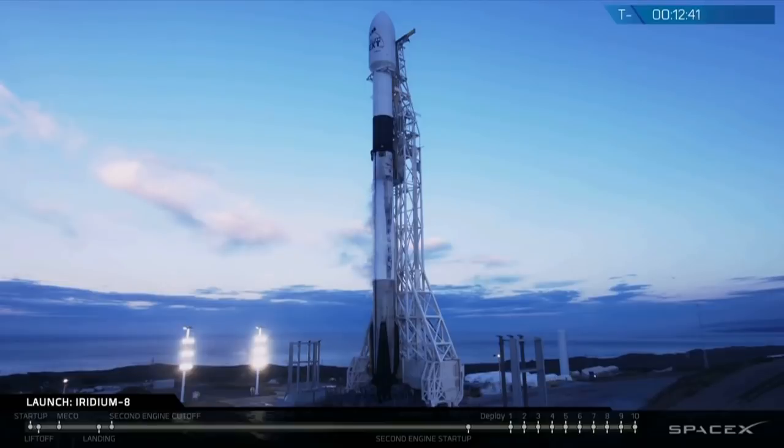Now you can see in the first stage the soot. That indicates that this booster has flown before. It previously supported the Telstar 18 Vantage mission in September out of Cape Canaveral. So today will be the second flight of that first stage.